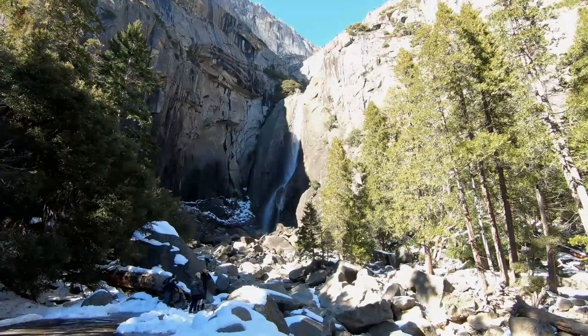Went to the base of the waterfall. There was quite a bit of people there, obviously. So rather than take up everybody's time setting up camera for photo and video, I just took the shot. Actually not too bad, kind of like it.